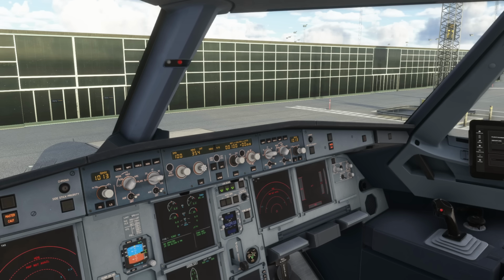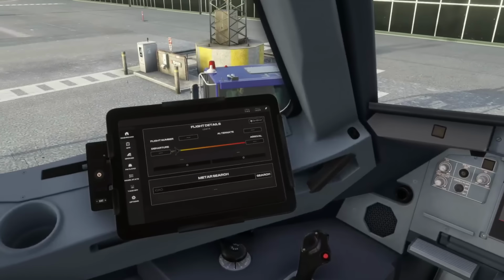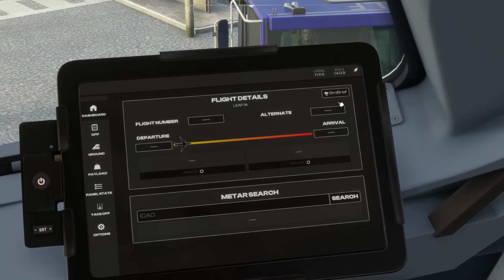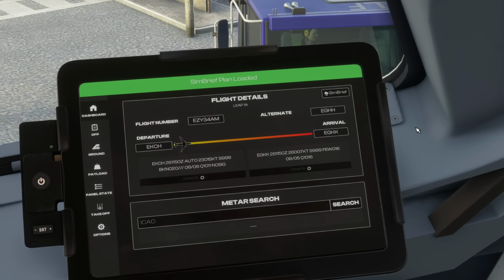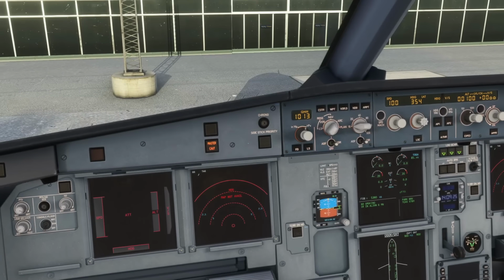I've set up a flight from Copenhagen to London Gatwick, all via SimBrief, which many of you I know will already use. And of course, once you've got that all set up in the options page of the tablet here, we can just press SimBrief and everything will be brought in. But what I really want to look at today and show you what I personally think is the best thing about Microsoft Flight Simulator 2024 so far, that is the onboard tablet.